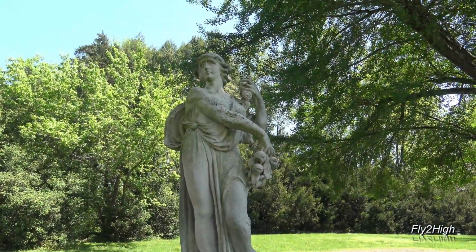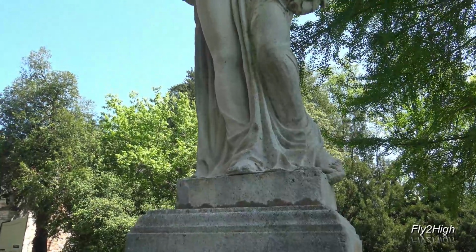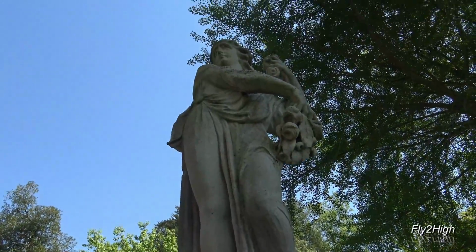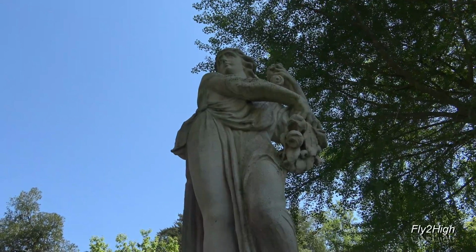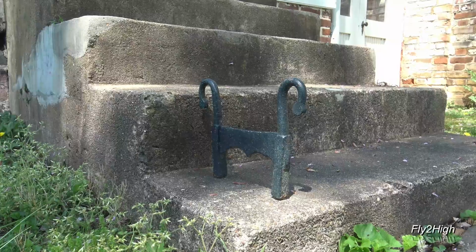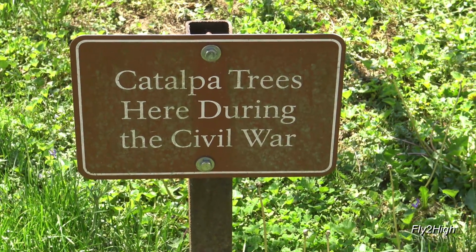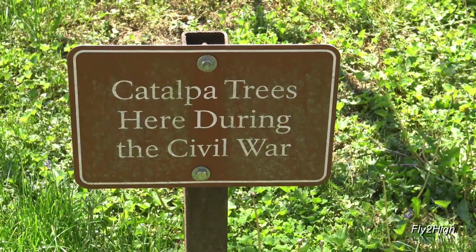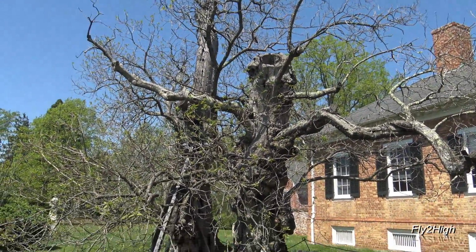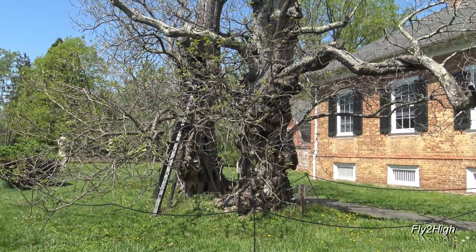The grounds are an absolute pleasure to stroll and roam, dotted with pleasant details such as this image of Flora, the Roman goddess of spring. Take a guess as to what this is for. The sign says this catalpa tree has been here since the Civil War. Considering their lifespan is around 60 years, it's no wonder this one needs a little help.